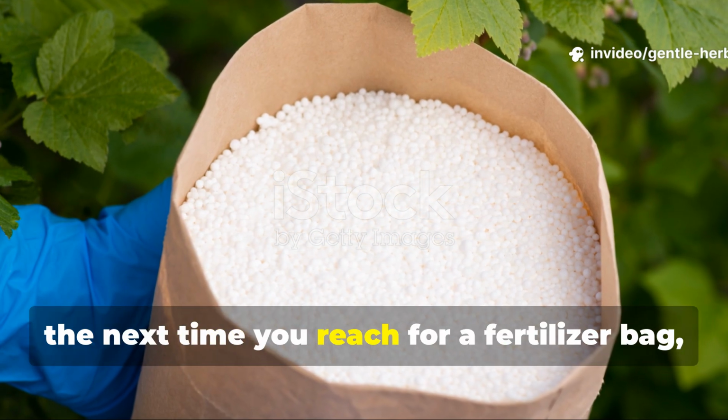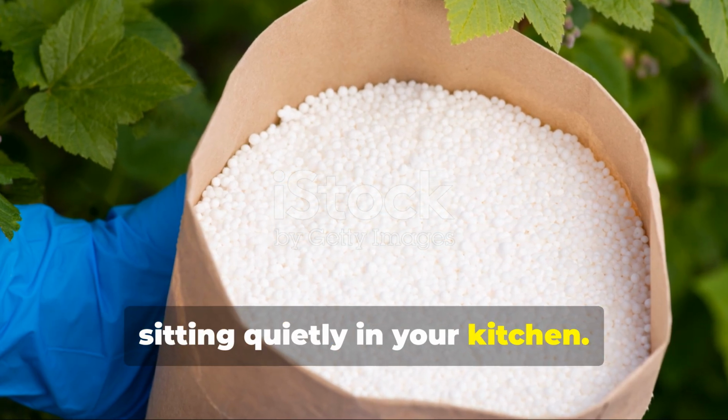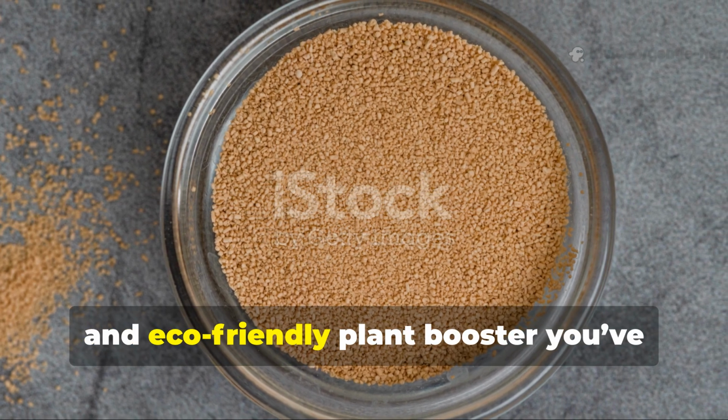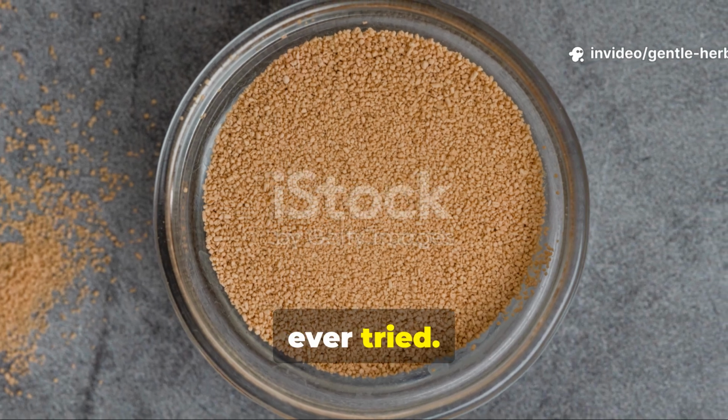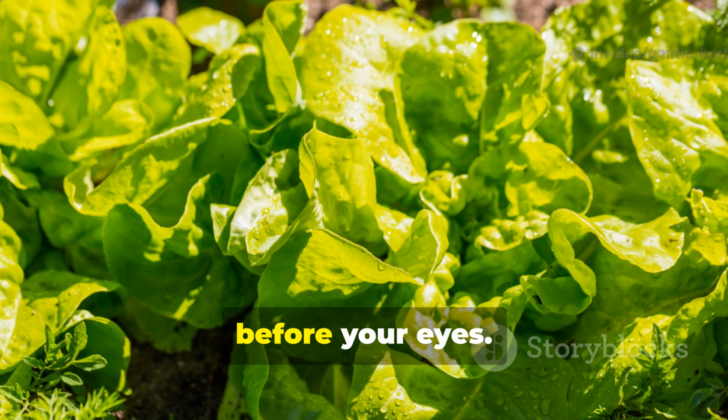So, the next time you reach for a fertilizer bag, pause and think about the baker's yeast sitting quietly in your kitchen. It might just be the most powerful, affordable, and eco-friendly plant booster you've ever tried. Give your garden a yeast feast this season, and watch your vegetables transform before your eyes.